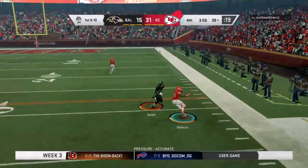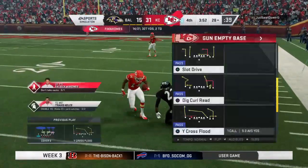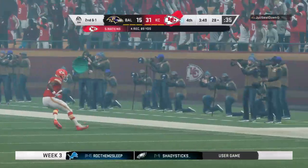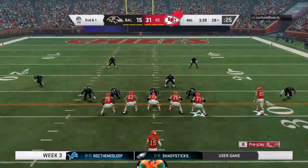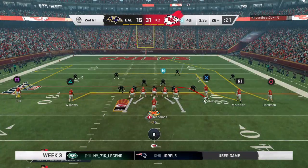Mahomes going to throw. He's got Watkins on the out route. A good gain of 9 before he's brought down at the 28. That last catch short of the marker by just a yard leaves him with a very manageable 2nd and 1.